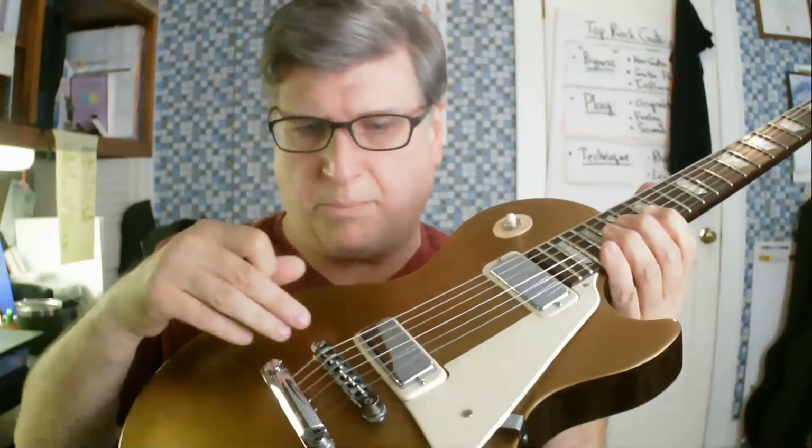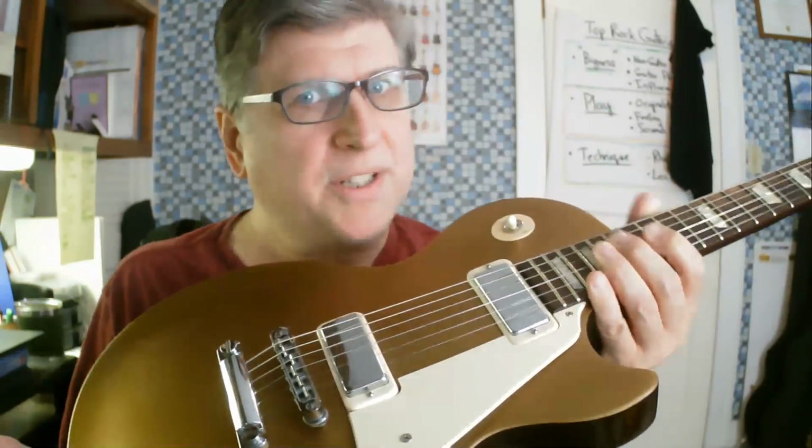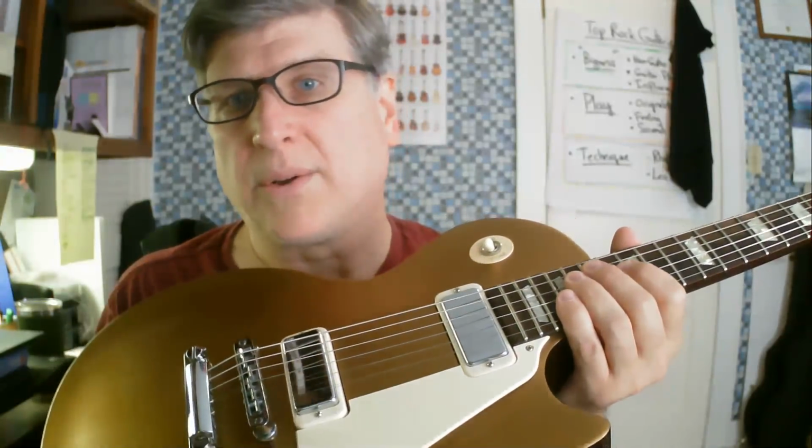Yeah, well, there's a couple of issues with this. One is the bridge. If you can take it to a guy who really knows how to set those up, it's helpful. I'm lucky I have a really good luthier, and he was able to help me set this up. This was not a guitar that easily stayed in tune.